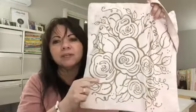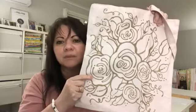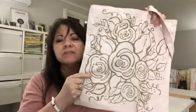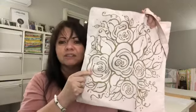But what I'm doing is I did the pattern for you so that if you wanted to do something like this, you could use the pattern and use a piece of graphite paper, put it onto some canvas bag and do something like that. So I'm going to put the pattern on there for you for this.